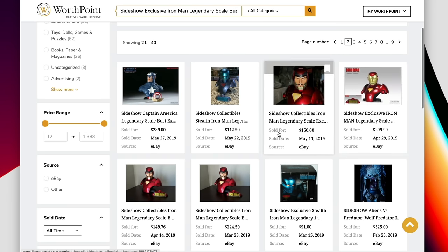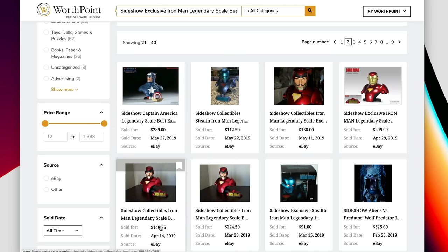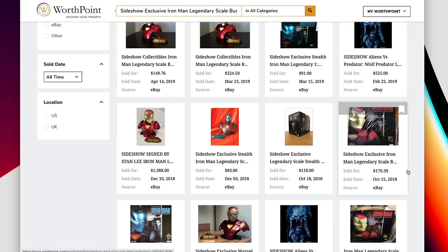These look very similar to what we have. It might be the exact same. So we're looking at 150, we're looking at 300, this one says 149, this says 224, looks like the same photo. So go figure, this might be the same. No, that's signed by Stan Lee right there, so that's definitely not a good comp.